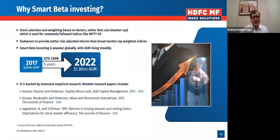Why smart beta investing? When we are talking about smart beta investing, stock selection and weighting are based on factors rather than size. As I said, here we are not selecting stocks based on market cap. Here we are selecting based on the factors which we are using. So this provides better risk adjusted return compared to the broad market cap weighted indices. In the following slides, we will see how these factor based indices are performing compared to, let's say, broad based weighted indices.